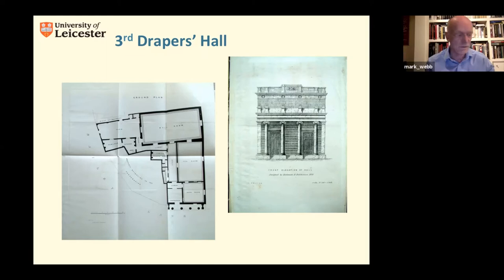And then in 1890, to the east, the brick east extension that circles around Bailey Lane was built, including a new summoner's accommodation and ladies' cloakroom. And I think that was the last addition to Drapers Hall. So that by 1890, the hall is as it is today.